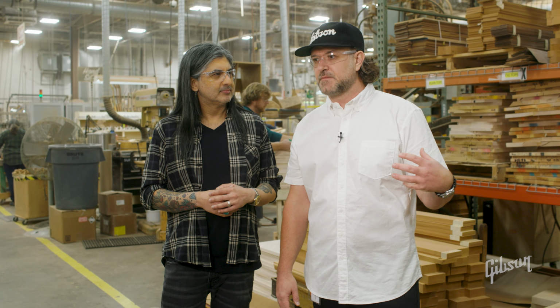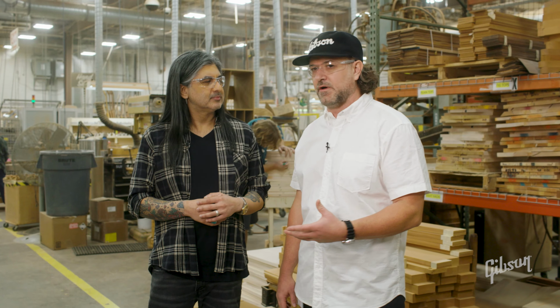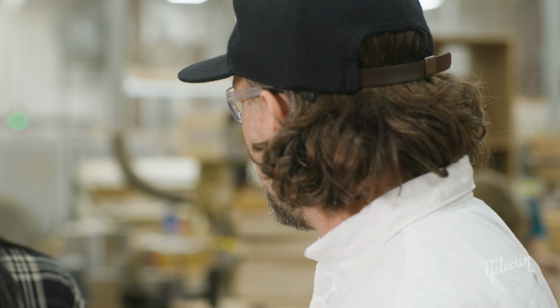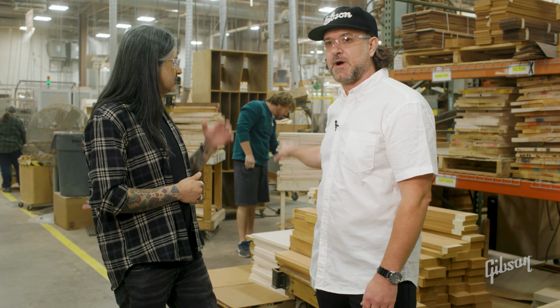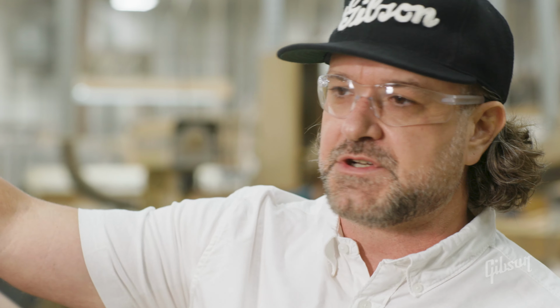So we'll bring it in, we condition some of that wood in a kiln. The wood will go a couple of different directions. It will either go to body line, which starts behind us, or to neckline, which we'll get into a little bit later down the road here.